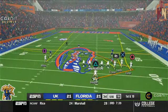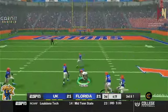Tight end left. 3 down. Mike 52. Ready. Set. He's coming. He goes out of bounds around the 46-yard line. Gain of 9 on the play. That brings up 2nd and 1. It's 2nd down, 1 yard to go. Ball on the 46.